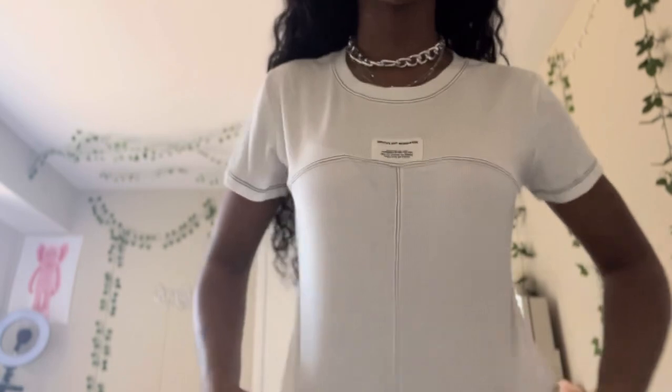But yeah. Okay, guys, so next up we got this basic little white shirt, really cute, really simple, but it's really basic though, but I just like the design of it. And I just was like, I need a white shirt that I could kind of throw on if I want to wear white one day. So yeah, next up.